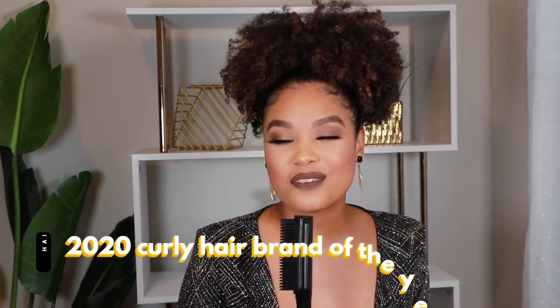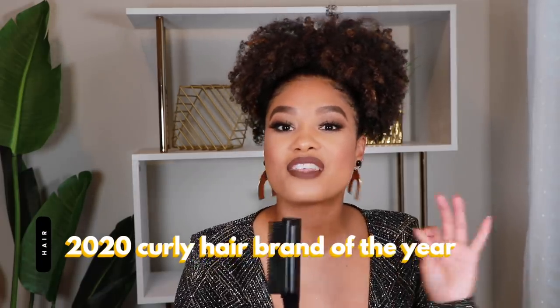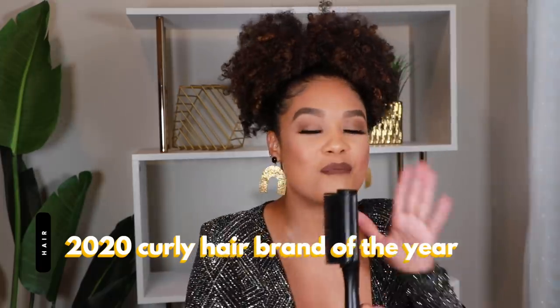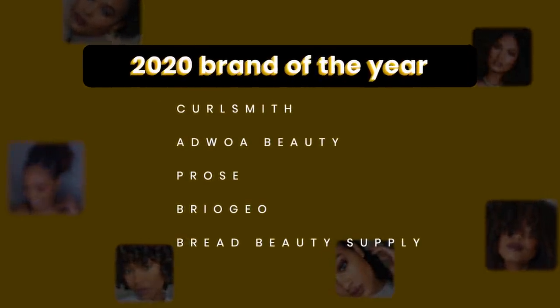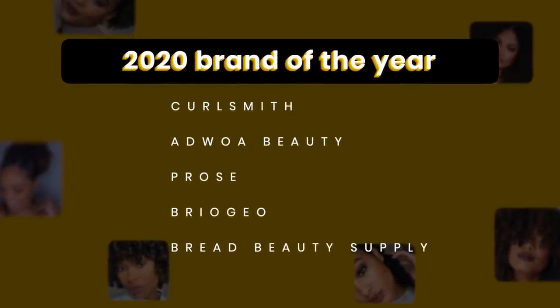Anyways, moving right along. All right, so the next category is a super, super special category, okay? And it's gonna be the last, but certainly not least, category from the hair section. So the category is best curly hair brand of the year, okay? The best curly hair brand out of 2020. So the nominees are Curlsmith, Adwoa Beauty, Pros, Briogeo, and Bread Beauty Supply. Yes, I had to add in an extra nominee here. We had to do five because I just couldn't leave any of these out.